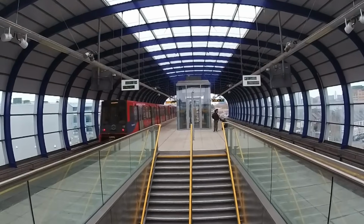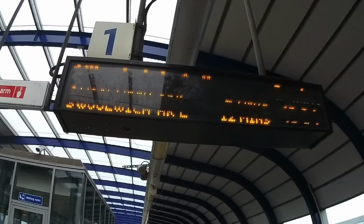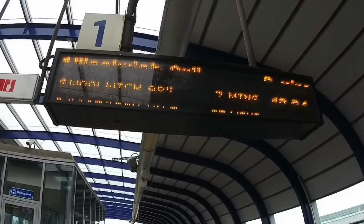So guys, I've come up to platform level, and when you get onto the platform you'll see 2 platforms. One will be going towards Bank and central London, and the other one will be going towards Woolwich. So look up to the screens to see exactly where the trains are going. The screen will tell you what trains are next, how long they'll be and where they're going. That will give you an indication as to how long you have to wait to get onto your train.